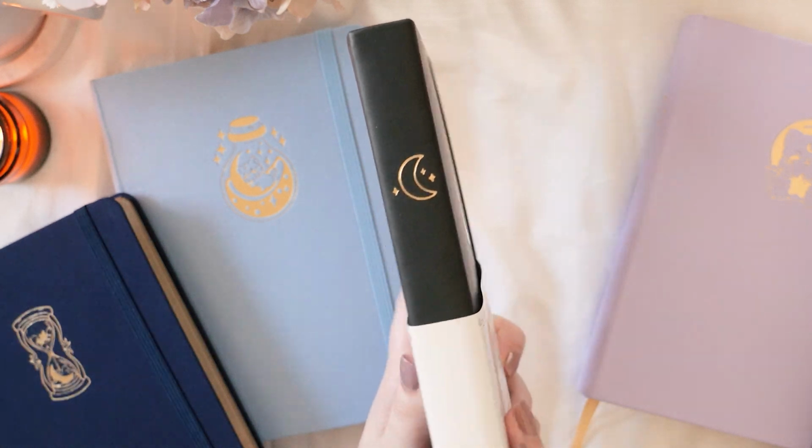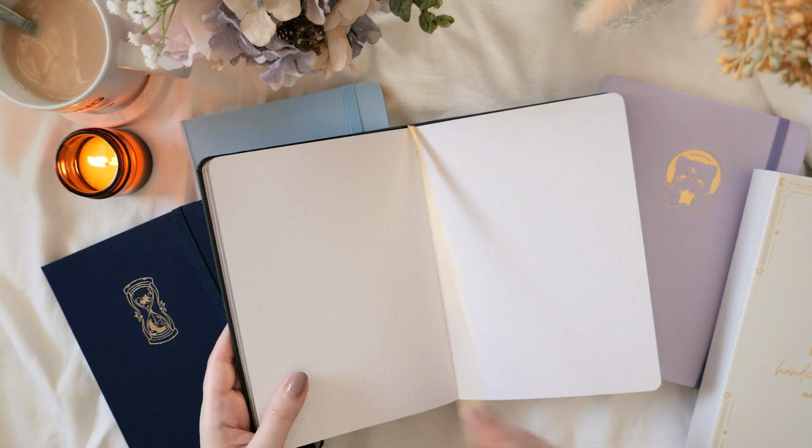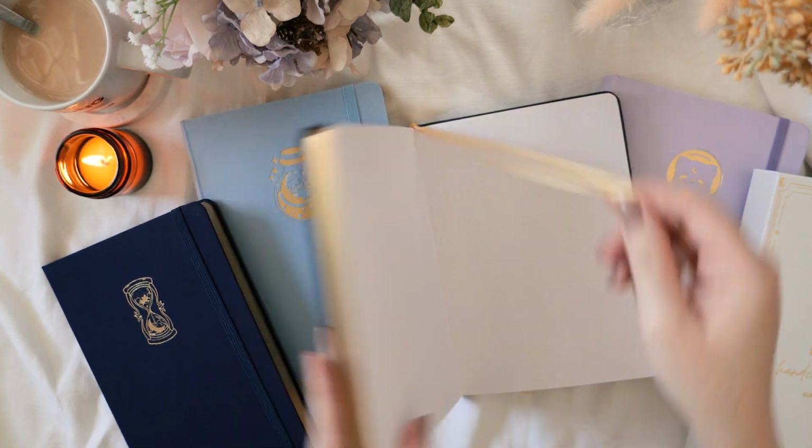This, I think, is their signature thing. This is on all of the journals, the moon, crescent moon and 3 little stars. Very, very cute. The pages are lined in gold, and there are 2 also gold ribbon bookmarks down here.